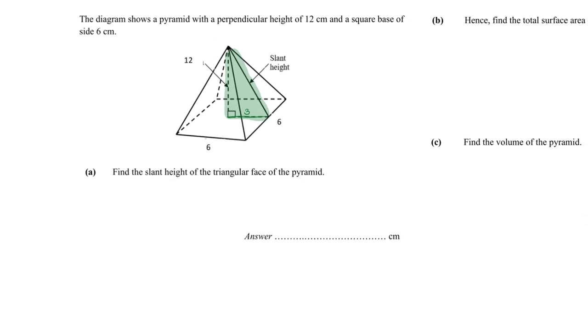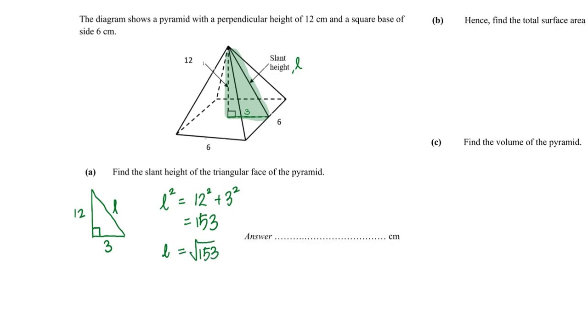Just for simplicity, I'm going to just draw this right angle triangle, and I am going to make this line height L. Right angle, I have 12 and 3 now. So how do you think we should find this line height L? Yes, we are going to apply Pythagoras theorem. So by Pythagoras theorem, L square will be equals to 12 square plus 3 square to give me 153. And so my L will be equals to the square root of 153, which would be 12.3693 to 6 significant figures, followed by 3 sig fig, 12.4.